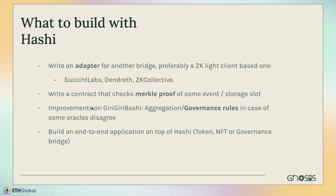Then you can look at the governance contract we have and improve it in any kind of way. At the moment, I wouldn't say it's simple, but it doesn't have a lot of complex use cases yet. And you can also, of course, try and build an end-to-end application that will make, for example, a token transfer super secure by 3, 4, 5 different bridges. This is quite hard at the moment.